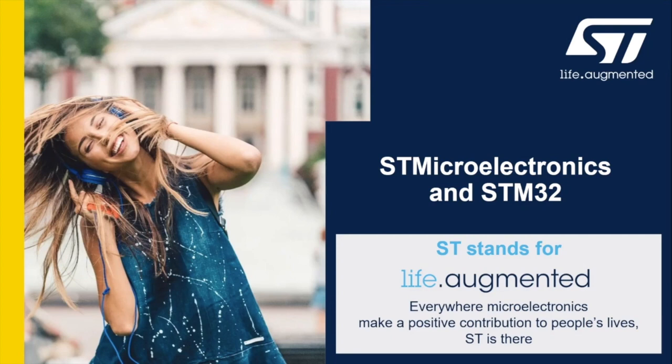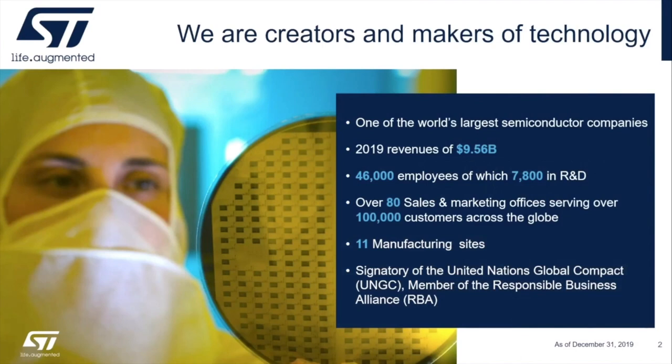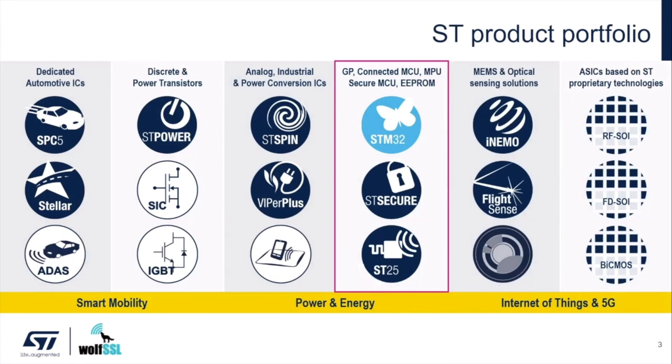I would first of all like to quickly introduce STMicroelectronics and STM32 products. STMicroelectronics is one of the world's largest semiconductor companies with almost $10 billion of revenue, 46,000 employees, over 80 sales and marketing offices, serving over 100,000 customers across the globe. STMicroelectronics is delivering a wide range of products, including analog, power conversion ICs, processors and ASICs, MEMS and imaging sensors, discrete and power to sustain the company strategy: smart mobility, power and energy, Internet of Things, and 5G.